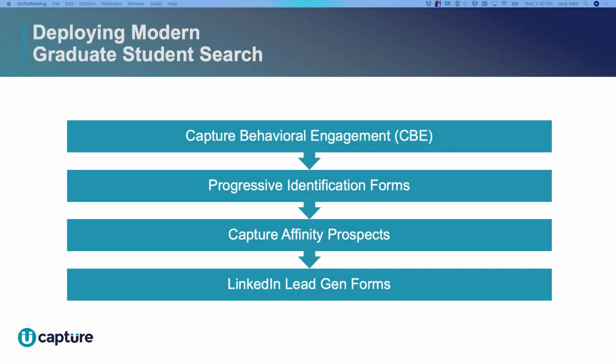That makes perfect sense. So you've got a strong digital marketing effort to build awareness and interest, and part of search is getting these students to raise their hand and to opt into whatever the call to action is.